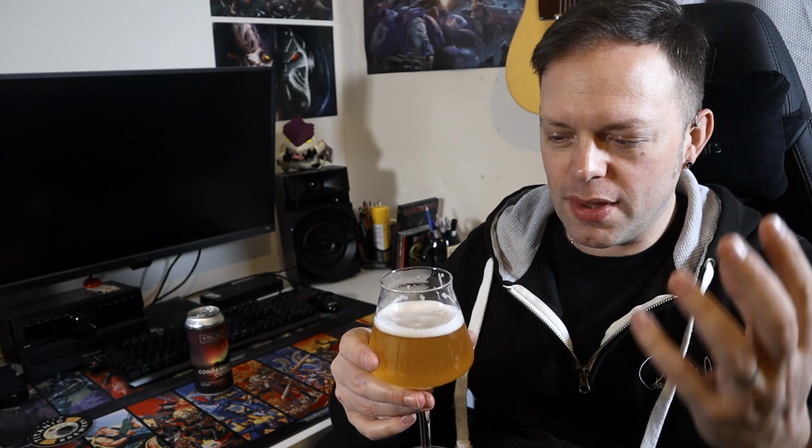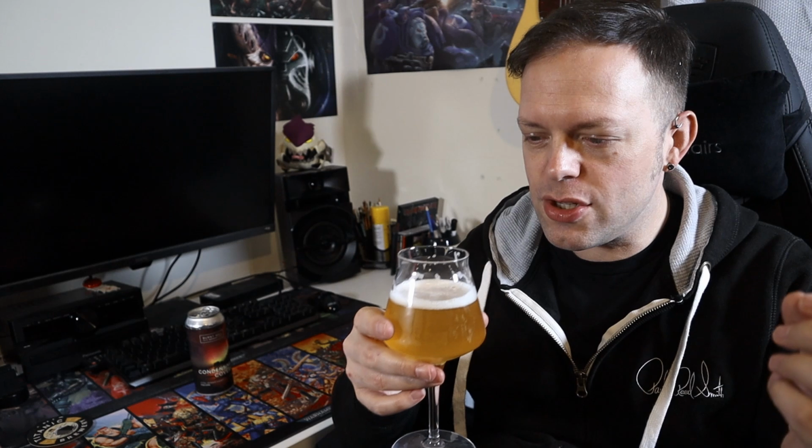It's really rather nice. Body, medium to medium and a medium bit more. Carbonation is light. It's slightly, what's the word? It's doing that in my mouth. The flavour, it's all tropical. It's superb. It does what a double IPA should. It has that element of bitterness. Not massive. It's really not massive at all.